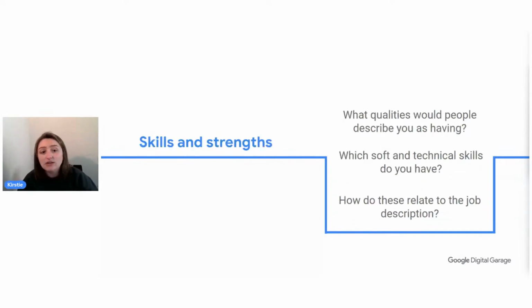Then we can have a skills and strengths section. Now, CVs and cover letters are not about tricking your employer into hiring you. And I touched on this a moment ago when I talked about being authentic and honest. They're about highlighting all of the parts of you as a person, your character, your experience that are most applicable for the job you're applying for.